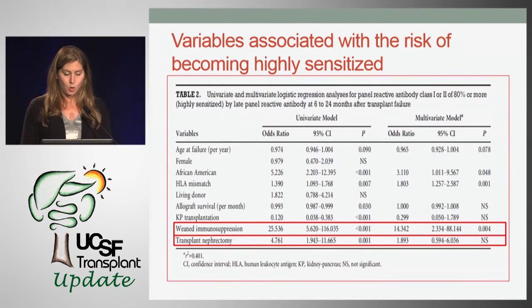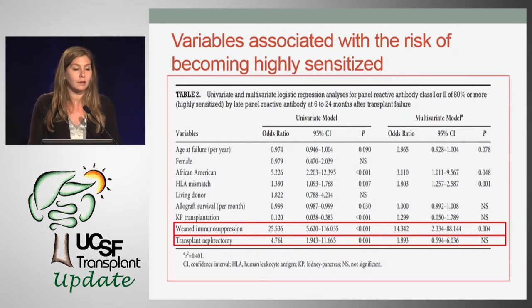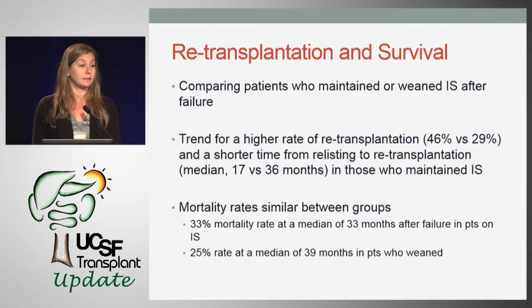As you can see when you look at this table, weaning immunosuppression in the univariate model was statistically significantly associated with becoming highly sensitized at the parameters that were designated in the study, and the same held true for transplant nephrectomy. But on the multivariate model, weaning immunosuppression withstood that model in clearly being a variable associated with becoming highly sensitized, and transplant nephrectomy actually did not maintain that in the absence of weaning immunosuppression. So it's very clear that weaning immunosuppression by itself will lead to the late development of HLA antibodies and lead that patient to becoming highly sensitized.